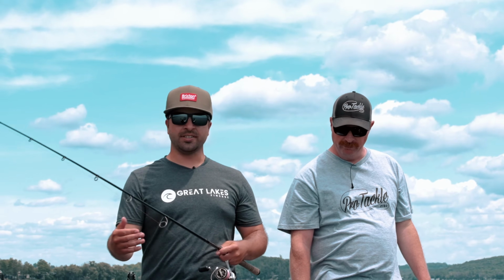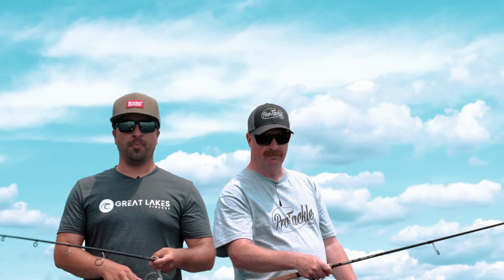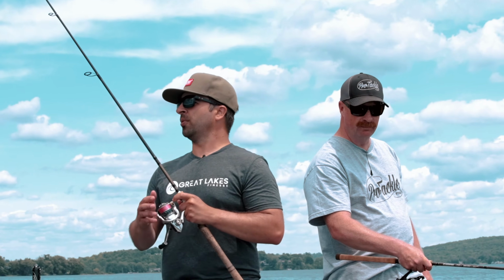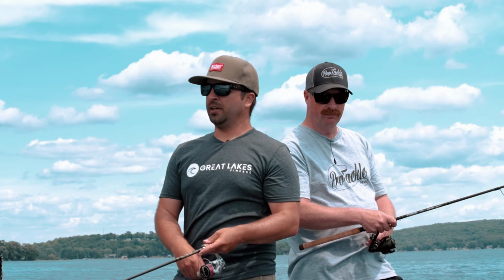So next cast, actually had a pike chase it right to the boat. And then we caught a couple more fish right after that, just going a little faster, making that bait move. So dragging the drop shot faster, popping it more, just a lot more action. And we were actually using the drop minnow at one point on just a ball head, just dragging it along the bottom, popping it through the rocks. And that's got us a number of fish today.